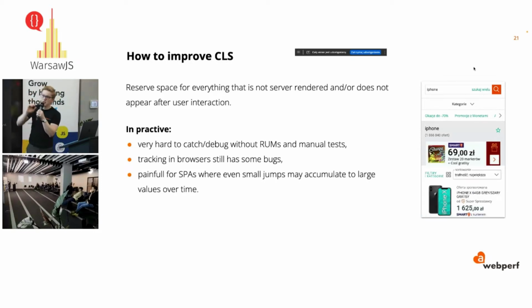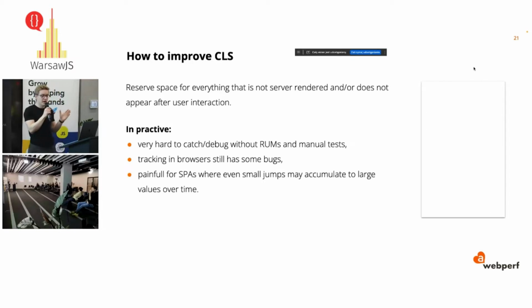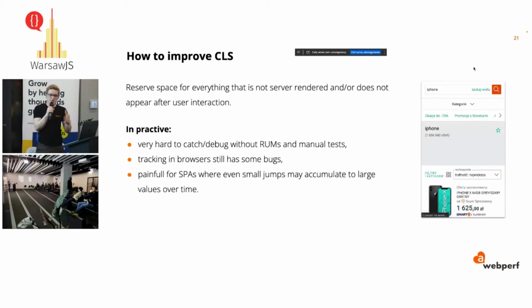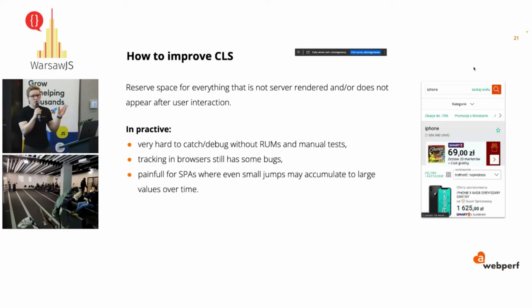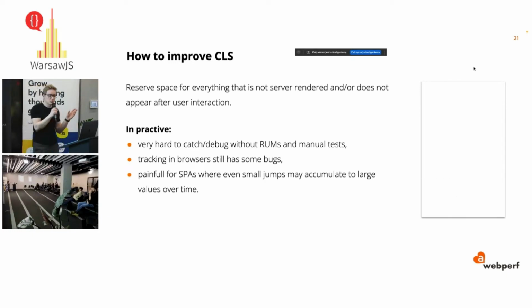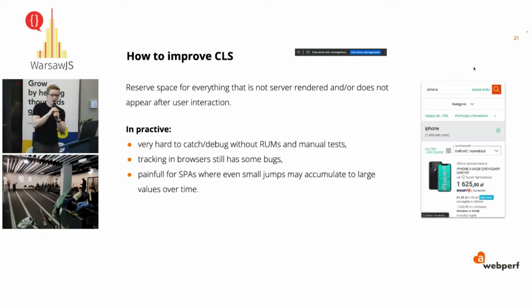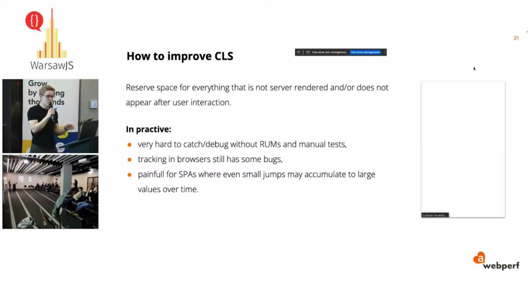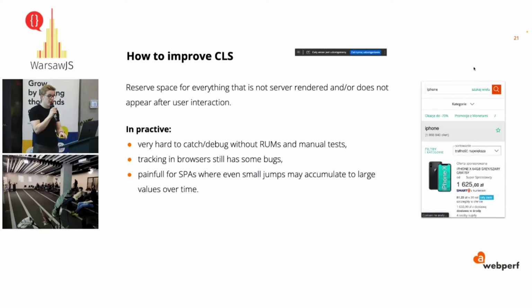And we actually had this on one of our few SPAs that most of our users experience, which are the listing pages. When you go to another page, there is not a full render, only the content changes. And we had this advertisement banner at the top, which was pushing the entire list of offers. It was quite confusing for our users.